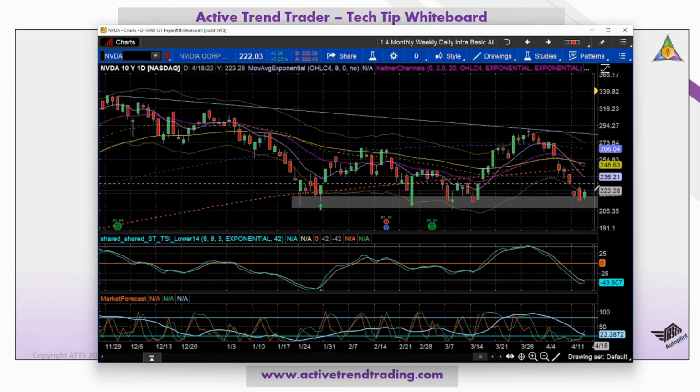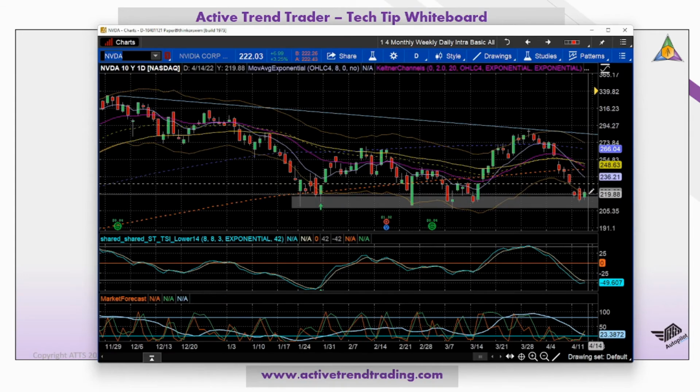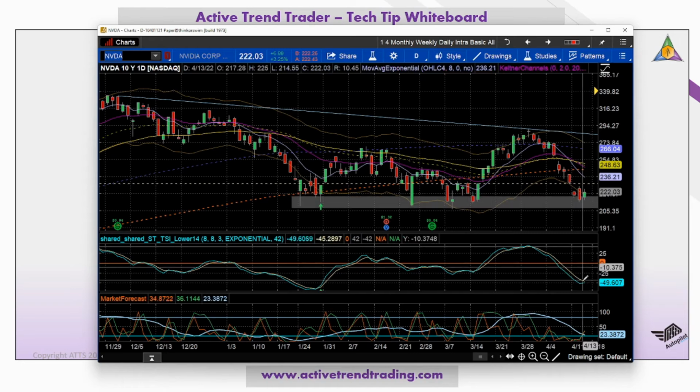So how do I want to trade this? I could do an estimate and buy it in the middle of today's candlestick. The other thing I want to watch for is I could get a gap and go here. Now, if I get a gap up, it's going to bang its head almost immediately on past resistance.